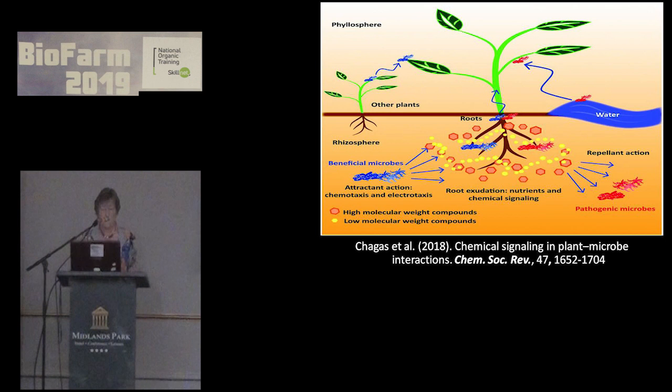So this is from an article entitled Chemical Signaling in the Plant-Microbe Interactions. There's lots and lots of research in this area now. But what we're seeing here is our plant. There will be signaling going on above ground. This is a leaf, and the phyllosphere is the area on a plant leaf. It is just as important as the rhizosphere, but I'm not going to talk about that today. The rhizosphere is the area around the plant roots. We have lots and lots of different exudates coming out. Some of those things are nutrients, and some of them are actually chemical signaling molecules.